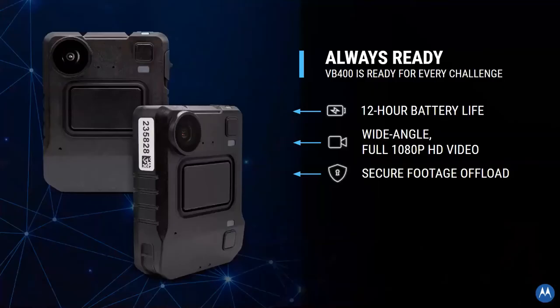So here is a quick look at the functional specs of the VB400. It is mainly deployed in public safety markets, as well as in retail. You can have a long 12 hours of battery life, a continuous recording of 12 hours, which can cover a full shift length, typically around 8 to 10 hours on the customer's shift. You also have a wide angle lens, about 140 degrees diagonal, and you can capture full HD video quality footage.